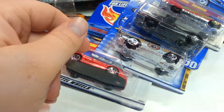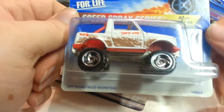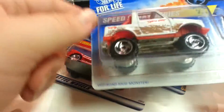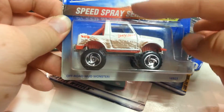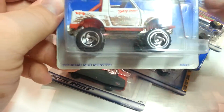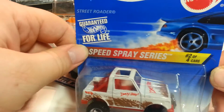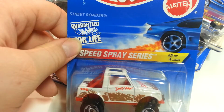Next one is the Speed Spray series, but I think this one's called Street Rodder. A lot of times, I think the newer cars, they don't put the series as prominent as they do. Because, as you can see, you can probably tell right away what this car was. You just see that. I think now the name of the vehicle is more prominent than the series.